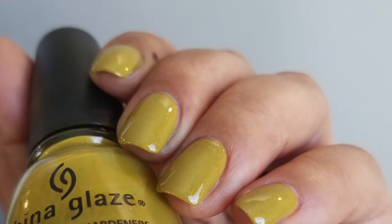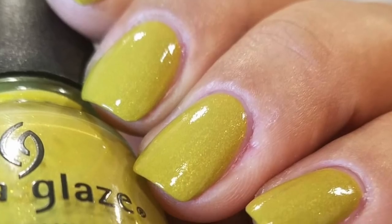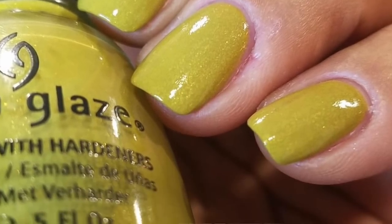This one's Trendsetter. It's more of that pea soup kind of color, and then it has super fine, super delicate, very fine gold little shimmers in there that are noticeable on the nail. So it breaks it up a little bit. It adds a little bit of interest. Great formula. Again, this one's a 2-coater.